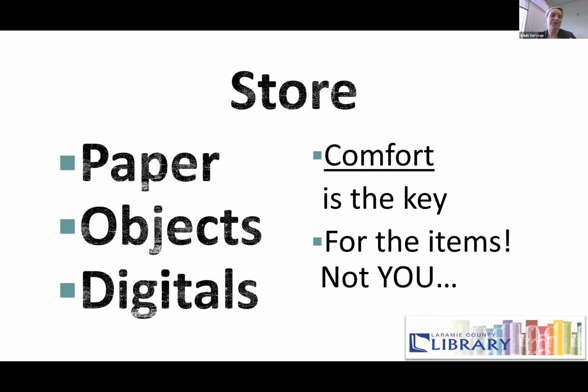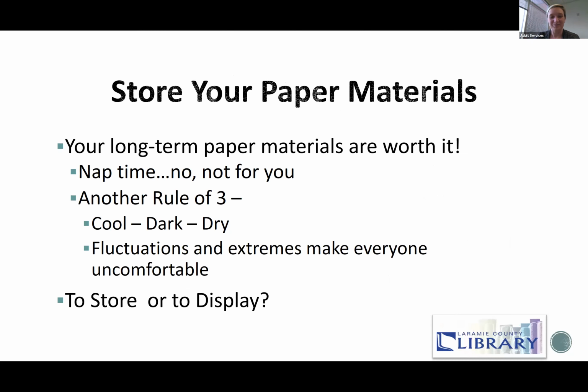We want to make sure all of our objects are comfortable in their environment. So think about comfort. How would you want to take a nap for several decades? Do you want to be hot and dripping wet? Or would you like to be cool, dark, and dry? That's what most paper materials want. The cooler, not frozen, but cool and dark, because the sun has a lot of damaging, even light is very damaging, and dry. Moisture is awful. So cool, dark, and dry. That's the best way to take a nap.